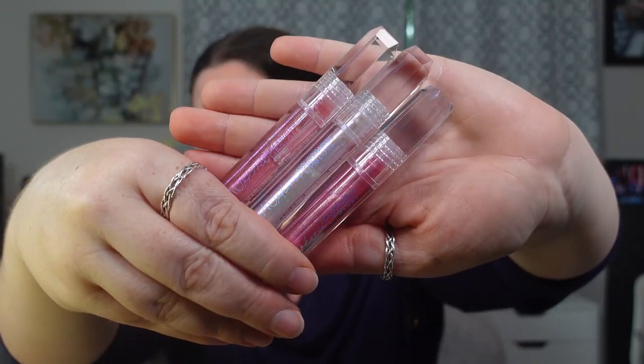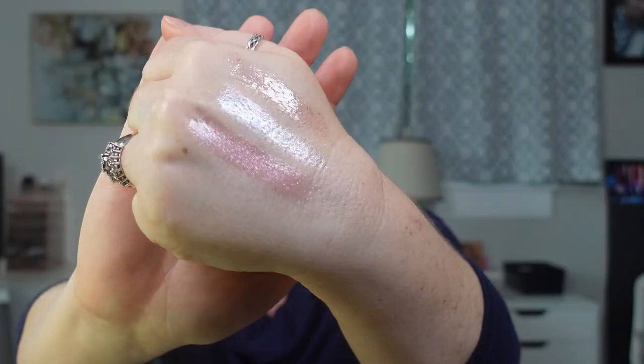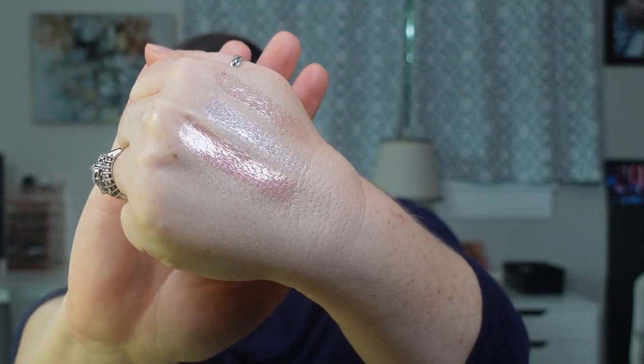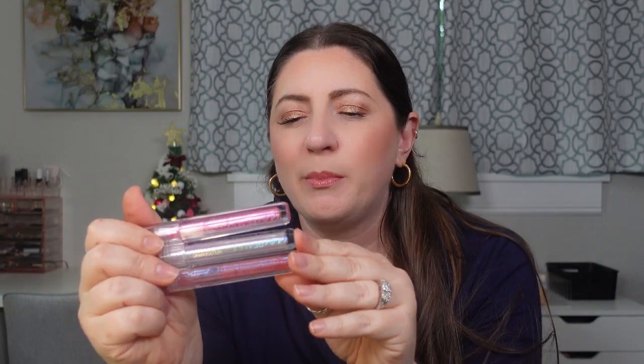I have the whole set, so it came with 3 different shades. The more pinky shade is in Enchanted. The one that's clear-ish is Dreamlike, and the very, very light pink is in Wonder. I'm really into holographic lip glosses at the current moment, but I don't love the way that these shift. I find the one in Dreamlike shifts a little bit too green almost on the lips. The one in Wonder is my favorite because it's almost clear. I think the pinky one looks too purple on the lips.